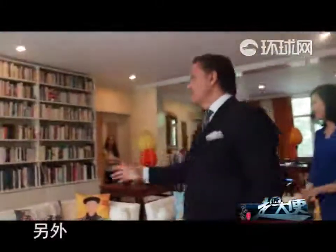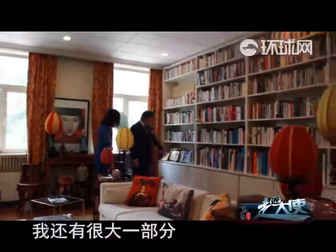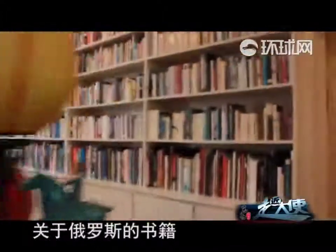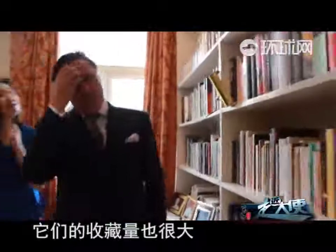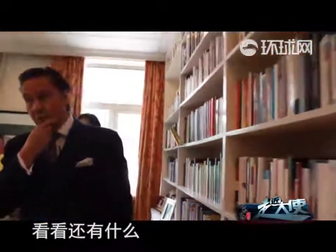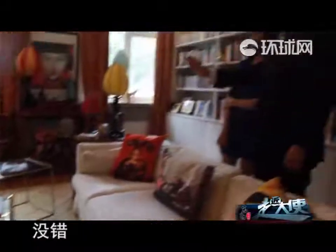I have an area with my books about Russia, because I have also a very big section about Russia. And what else can I show you? Pillows. I found the pillows are very special.